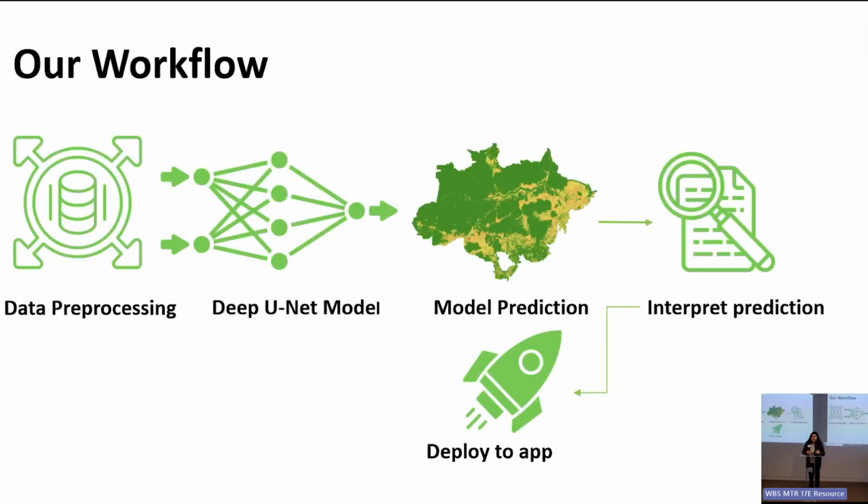Our model workflow incorporated pre-processing around 10 terabytes of geospatial data, feeding our results into a deep learning-based U-Net model, obtaining model predictions, interpreting our predictions through a feature ablation technique, and then deploying our predictions and our interpretability results to the Google Earth Engine-powered application.